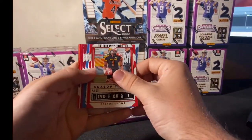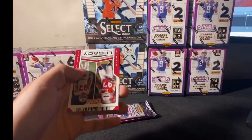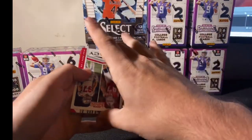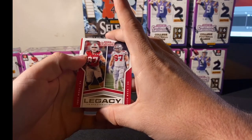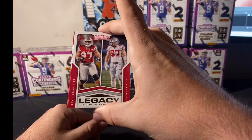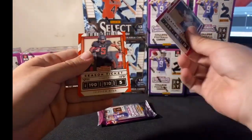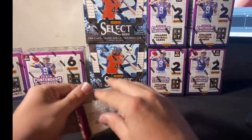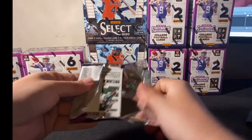$30 a pop. Stefon Diggs, Jimmy Garoppolo, Baker Mayfield. We got a nice legacy card here. That's going to be for Joey Bosa and Nick Bosa. That's a really nice card there. The brothers. And you got a Travis Kelce and a Justice Hill. This is going to be concluding our second blaster.